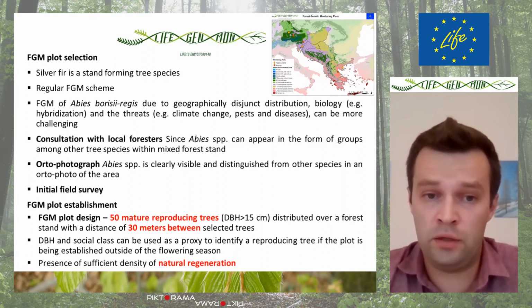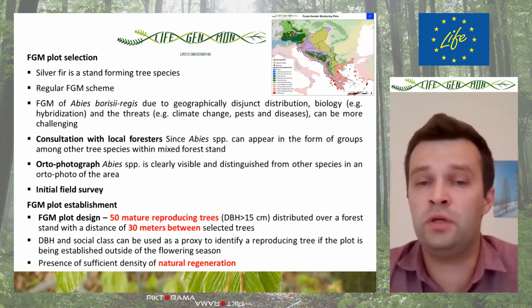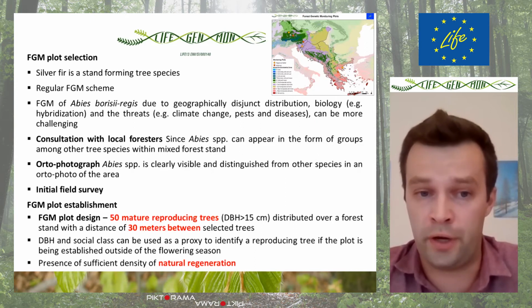And also, at the end, the initial field survey should be performed. It means that we should go to the plot to check the actual number of trees, to see the distance between trees, if the number of trees is sufficient, and if there is enough natural regeneration.